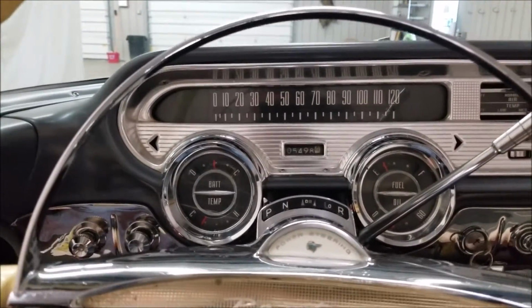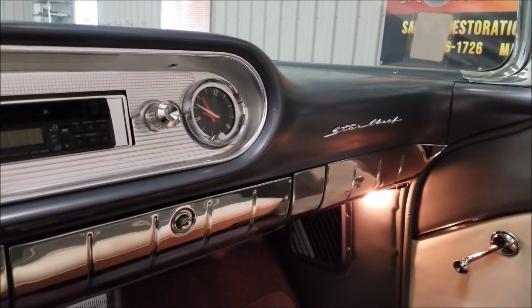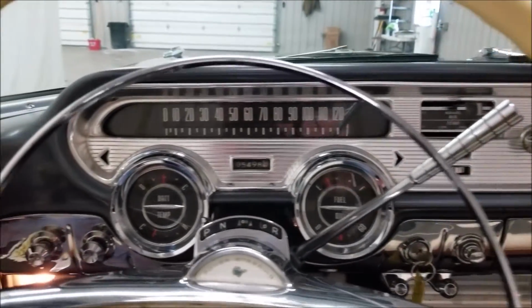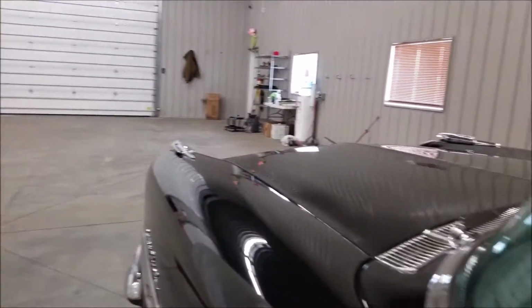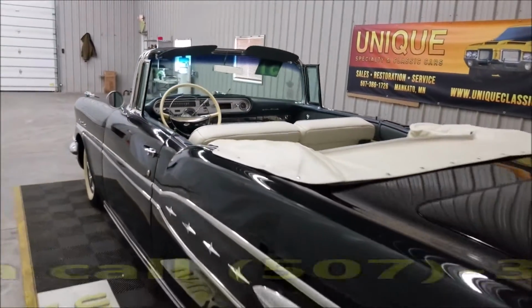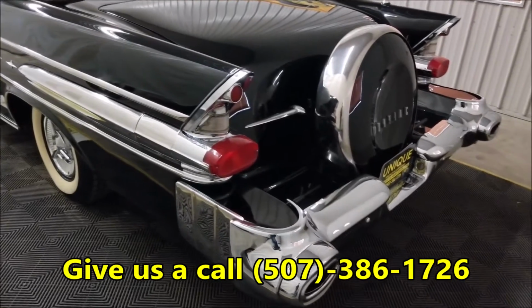See how easily it starts? Just a little rumble coming out of that V8 underneath the hood. Here's that all the gauges are working properly, as well as that power top. Slip around to the back here so you can hear it. Nice little rumble coming out of that.